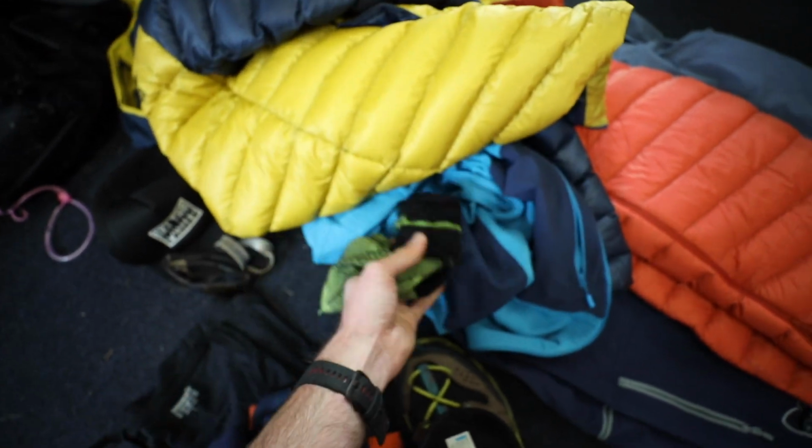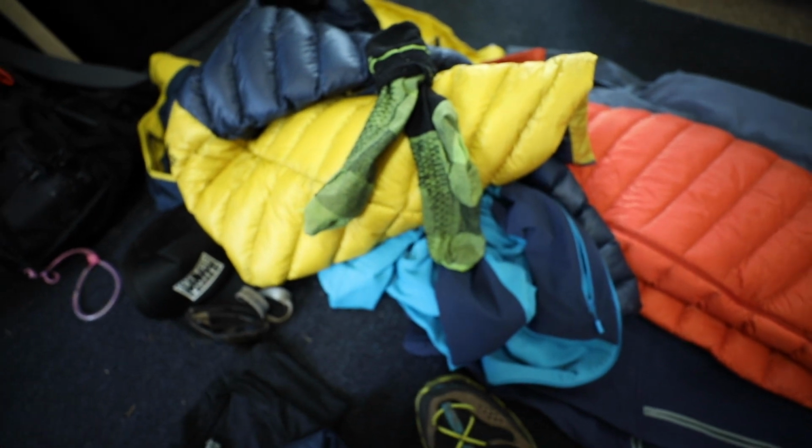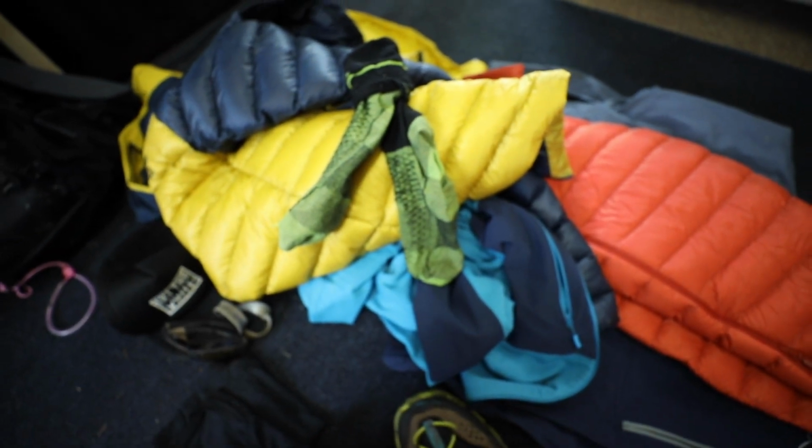I always use Darn Tough socks. And again, your feet are going to get hot. If anything, you're going to sweat. And so you just want to be able to dry out quickly.